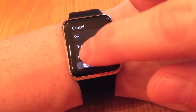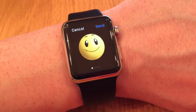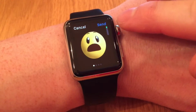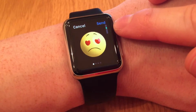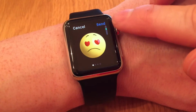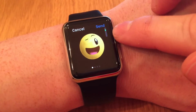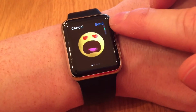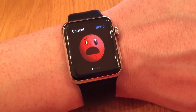Then you also have the smileys button, where you get these nice Apple Watch smileys. You can use the digital crown to change the smileys. And as you can see, there are many variations of the smileys. If these smileys are sent to an iPhone, there's a disadvantage that they will appear with a black background. So sending between two Apple Watches is probably the best way, but these can be sent to iPhone. You can use these yellow smileys, or you can force touch to get a red variation of the same smileys.